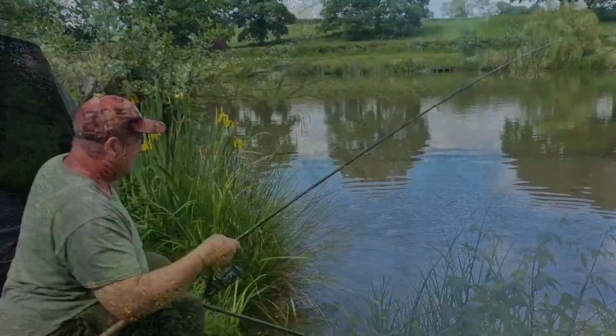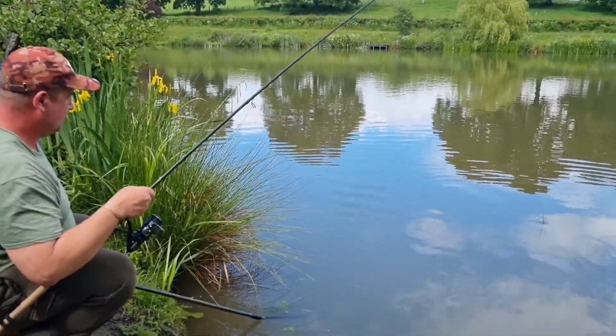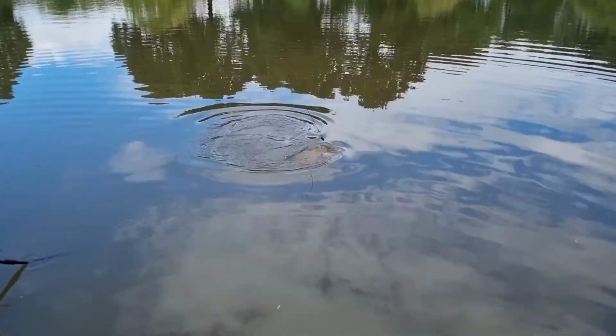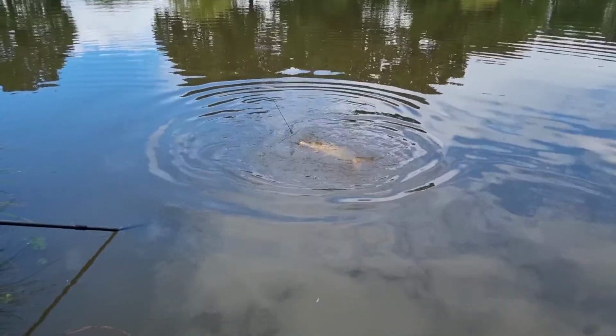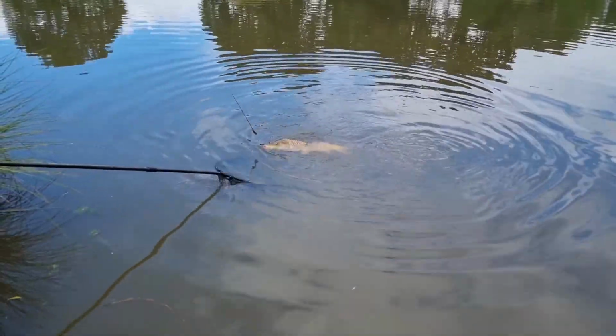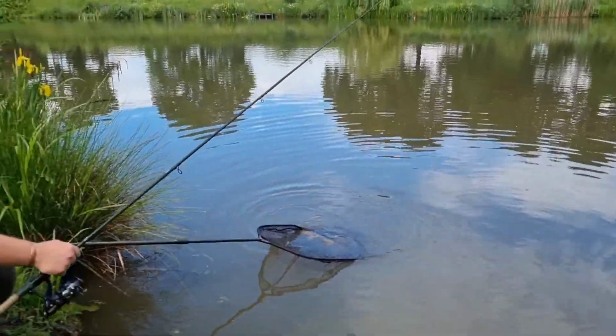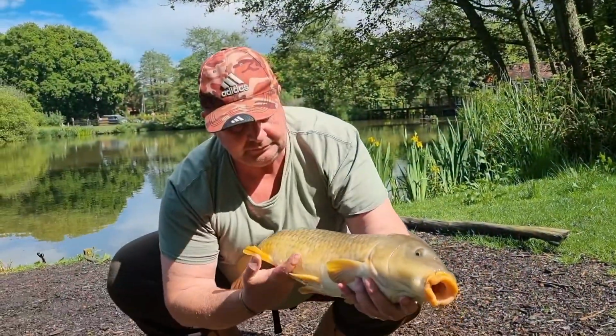Meanwhile, the rain had eased off, and Lee, who'd been steadily plugging away with a method feeder, was into the first fish of the afternoon. A long, lean fighting machine of a carp.